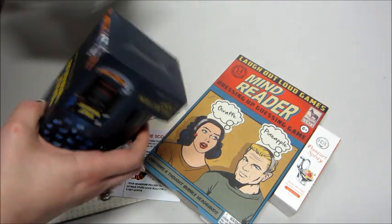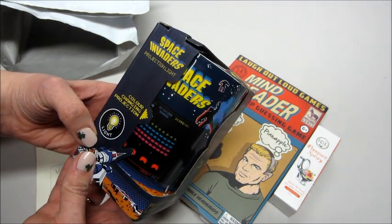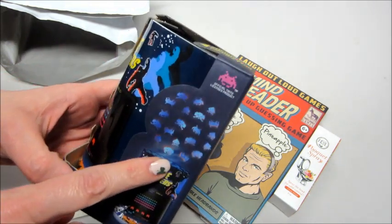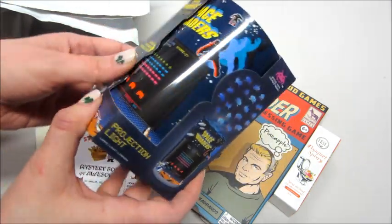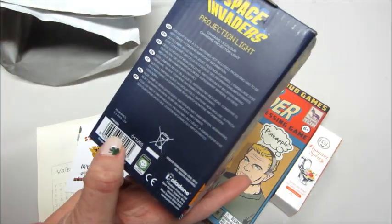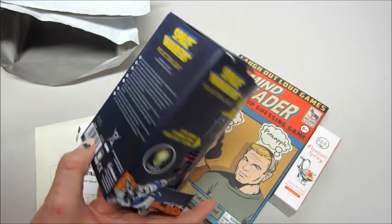Also have, this is the last item in there, Space Invaders projection light. Color changing projection. Oh, that's so cool. And it puts the little Space Invader guys on the wall. Yep, you can see them on top there. Oh, that's really fun. So I assume, is this battery operated? Let's see. Yep, it requires 3 AAA batteries.